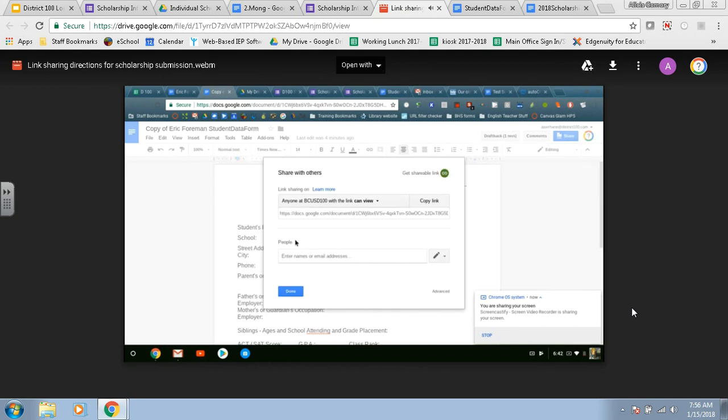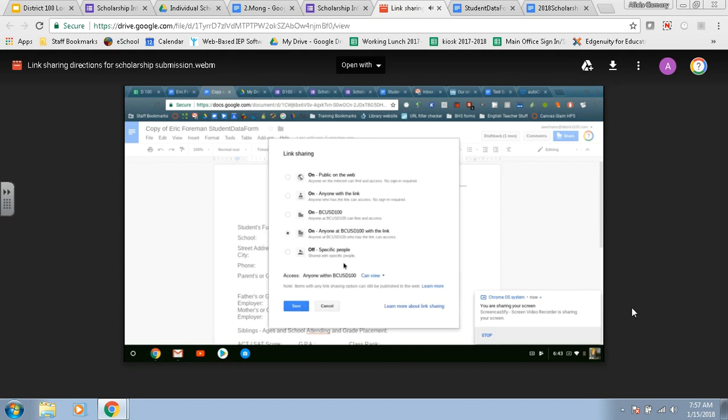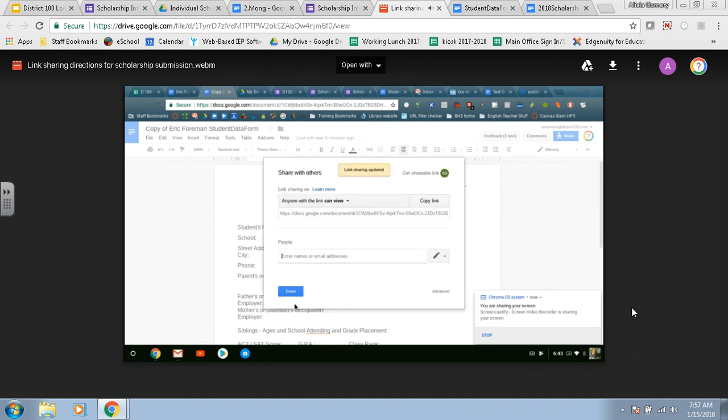Now, normally, if you haven't turned it on already, there would be a Get Shareable Link button that's not highlighted right about where that dotted line is, and once you click it, you get this. However, notice how this says anyone at BCUSD 100 can view. People from outside of the district are going to need to read these. So you will need to come down this drop menu here. As you can see, click this drop menu, and then you need to come down to more, and then you'll have to click anyone with the link right here, the second one down. Anyone with the link can access this. And then you save it and leave it.